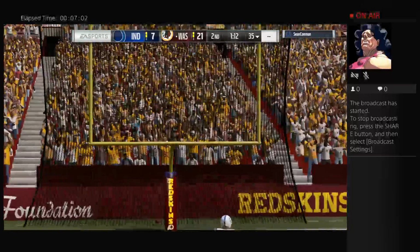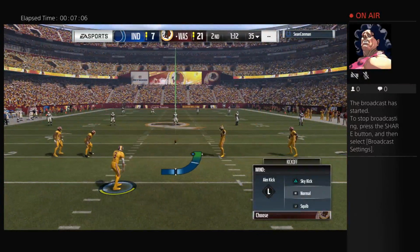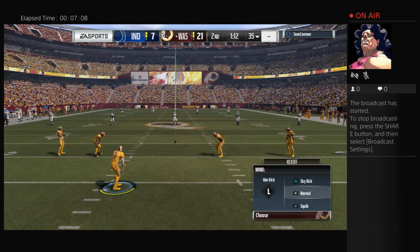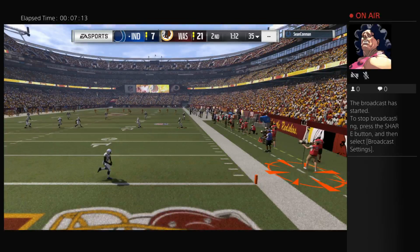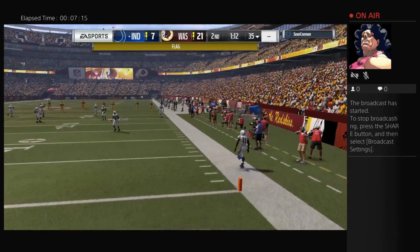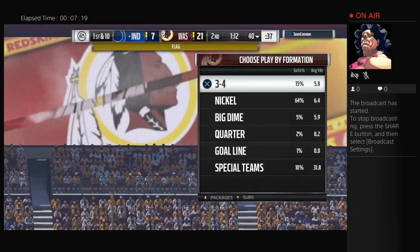It's good, and it is now 21-7. And you can bet they're preaching two hands on the ball here as the kick's away following that fumble return. So, bad mistake there by the kickers. The ball goes out of bounds.